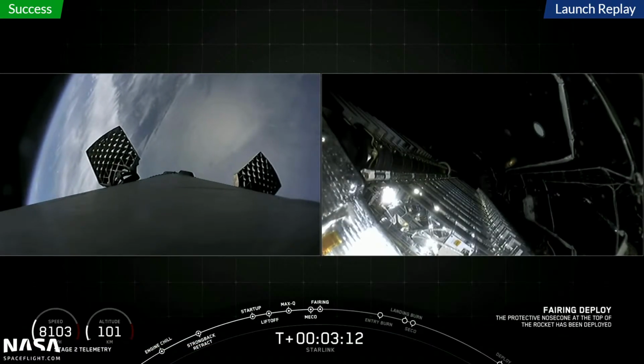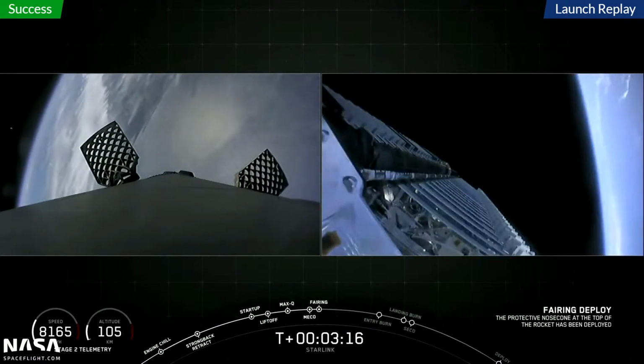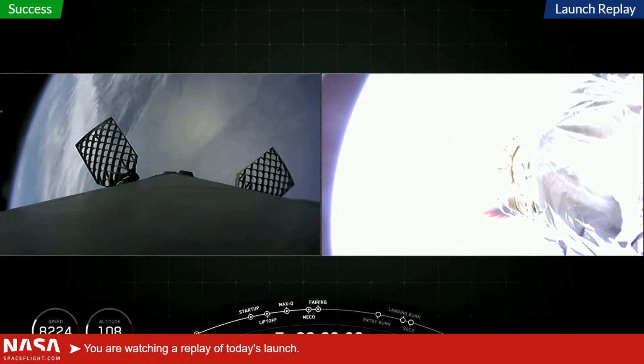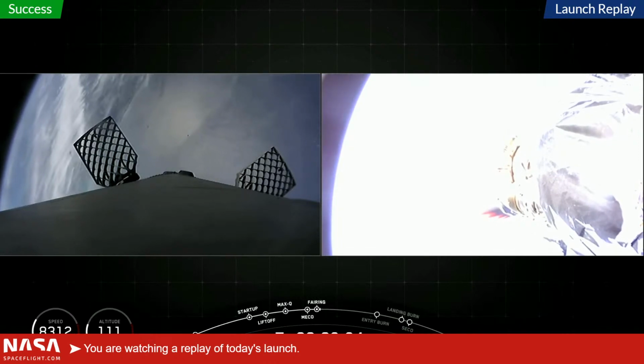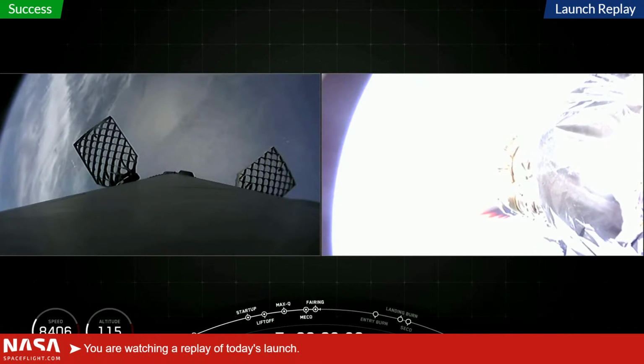And the other side, those are those 60 Starlink satellites stacked up inside that fairing. There was payload fairing sep. So that is that PLF, that payload fairing, separating to expose the satellites, getting rid of a bunch of mass. You don't want to be carrying that fairing once you don't need it for aerodynamic assistance anymore, right?